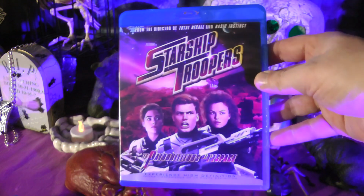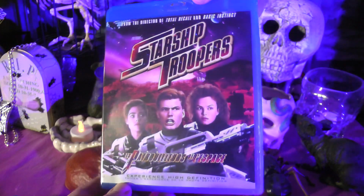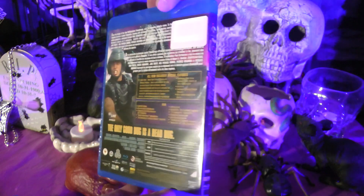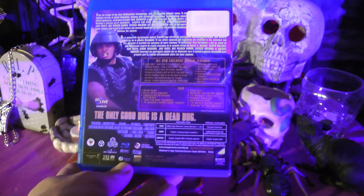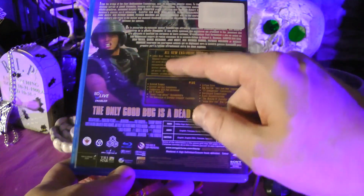So we got Starship Troopers. I think this actually got a 4K release recently. This is one I might actually consider upgrading because it's such a personal favorite. This one has quite a ton of extras on it. I think it's the same collection of stuff. Oh no, there's actually more.